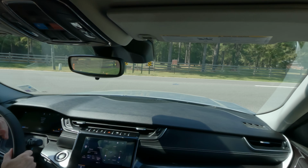Now, last but not least, what about the test drive? Let's get out on the road and see how this Jeep Grand Cherokee L gets from point A to point B. Okay, we're out on the test drive now.